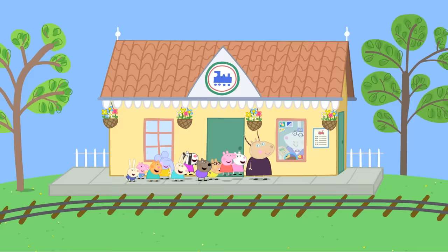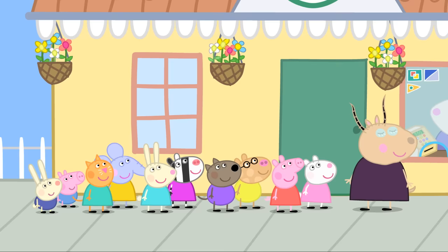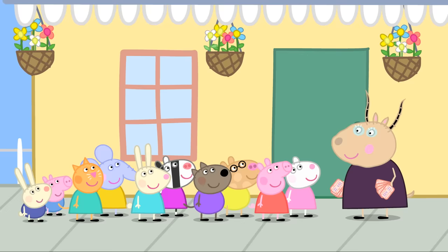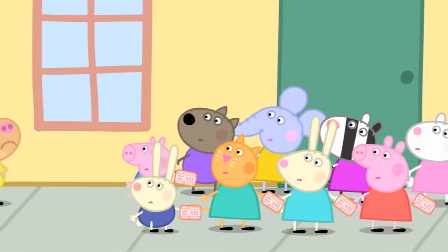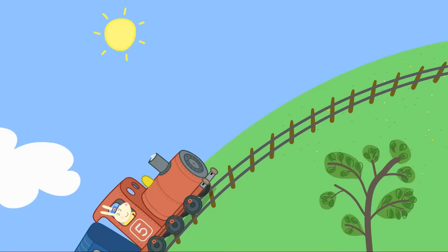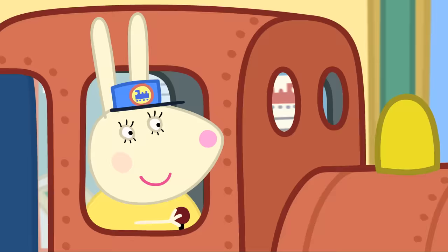Peppa and her friends are going on a train ride. Mr. Rabbit is the station master. How many tickets? 1, 2, 3, 4, 5, 6, 7, 8, 9, 10. 10 child tickets and 1 teacher ticket, please. Now, children, do not lose these tickets. Can I see your tickets, please? I've lost my ticket. Oh, dear Pedro, you must be more careful. There's your ticket. Oh, try not to lose it again. Here comes the train. Choo-choo! Miss Rabbit is the train driver. All aboard!